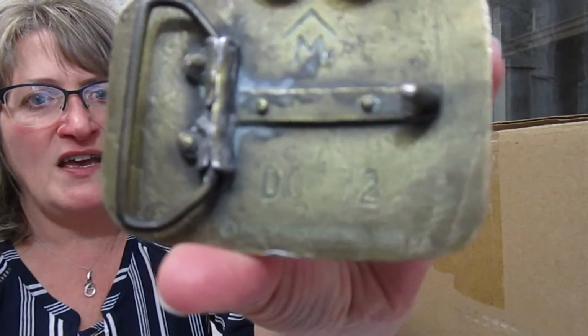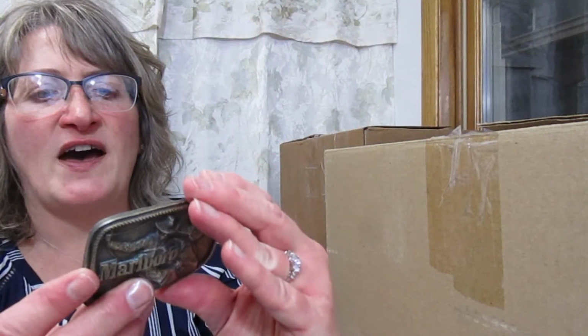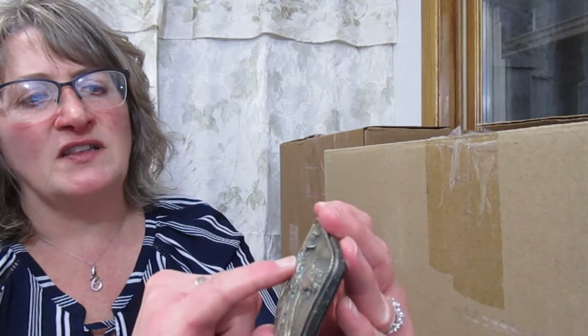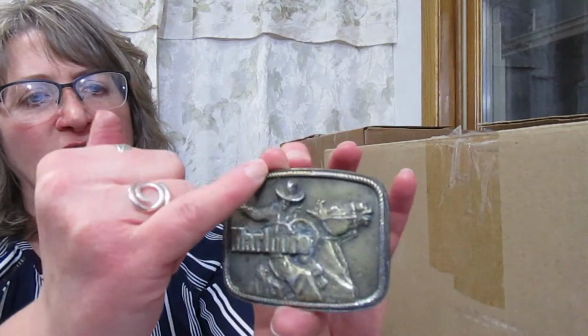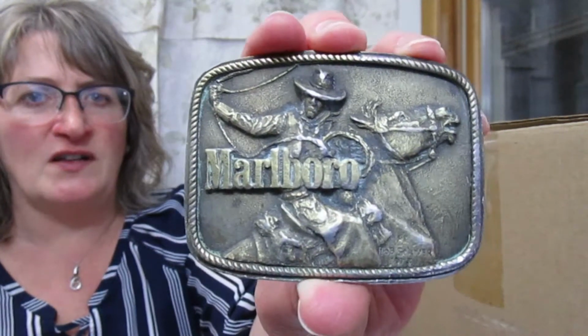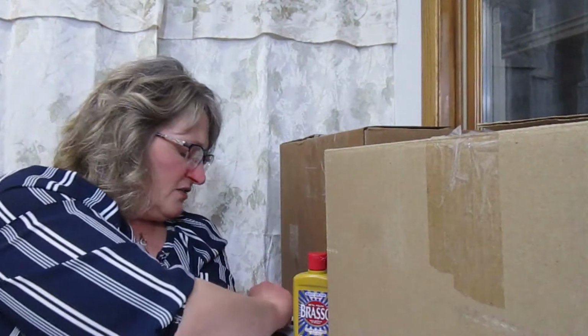There's the back side. I think this one is dated 1975, Philip Morris Incorporated, 1975. It's got a lot of wear on it. You can see like the rope is getting worn off. There's like a rope border on here that's got a lot of wear on it as well. But I do think it's still a collectible buckle, and if I can get it polished up a little nicer, I think I'll still be able to sell that for at least $20.